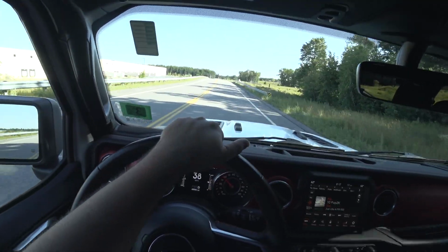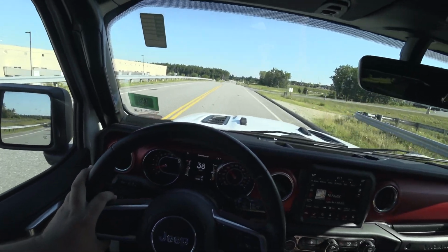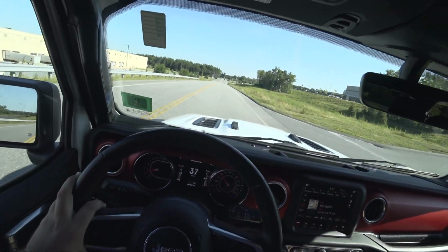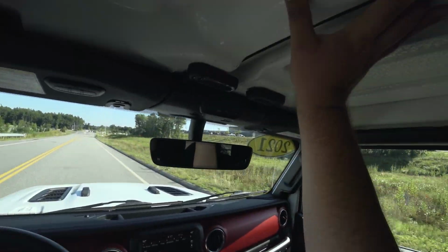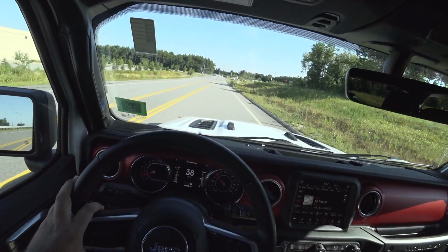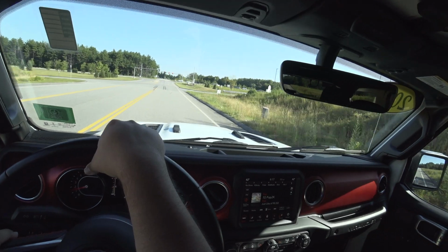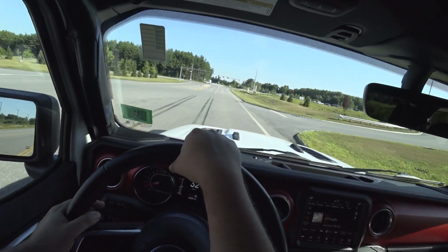I love these things, man. I really do. They're just so much fun. Having these roof panels off and just enjoying the environment. Oh, I can't think of anything else I'd rather do.